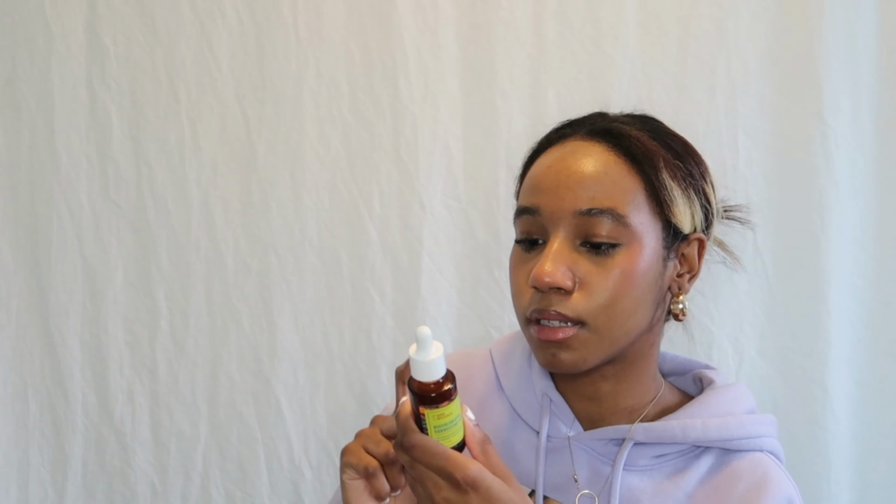Does it smell like anything? Okay, this one smells scented. It's like a light maybe cherry scent. I don't know, I can't explain the smell, but it smells good. It's a very light scent. It's not overpowering. It's not something that's like a strong chemical smell or anything like that. It's really good. My skin has been liking it.